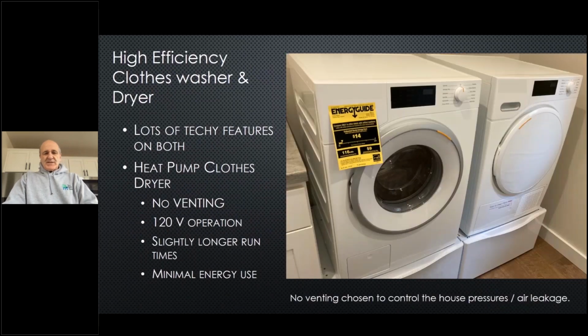And also this is an all electric house, so there's no gas for any kind of particulates coming off like a gas range or water heater or anything like that.